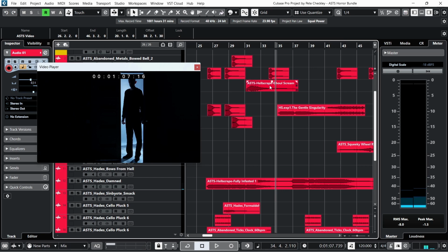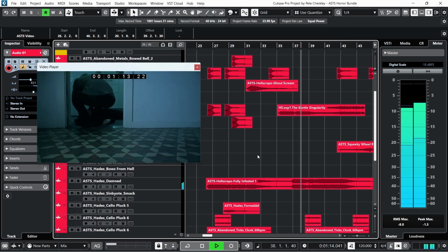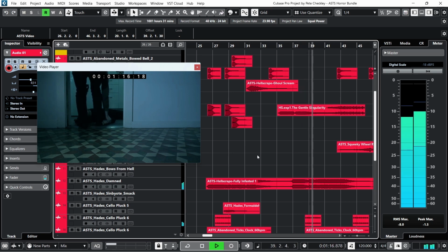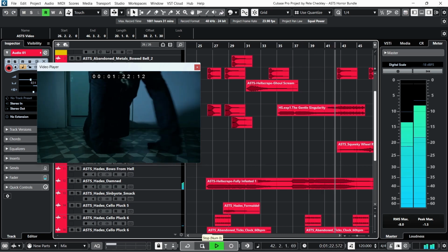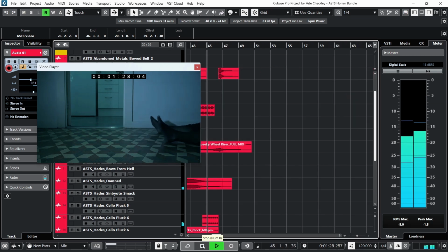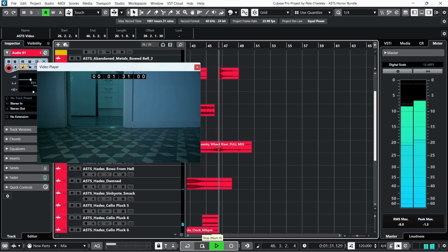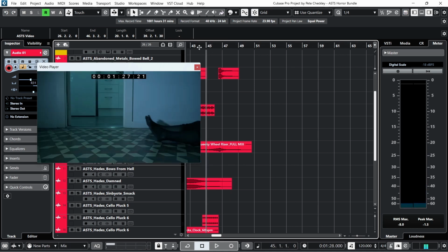Now we've got this ghoul scream, and it is quite high up in the mix. So I wanted something a bit more dramatic, and it fills in a little bit of the hole when the drone comes out. And then it ends when he drags her away. Or drags someone away. It could be someone different.